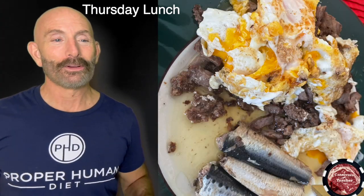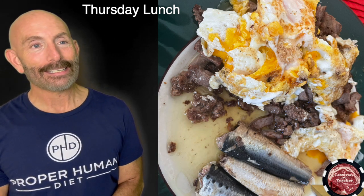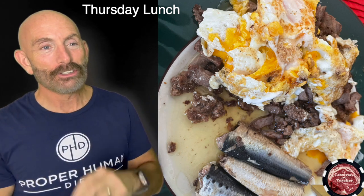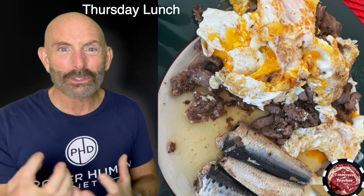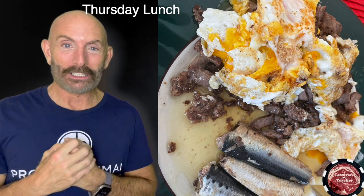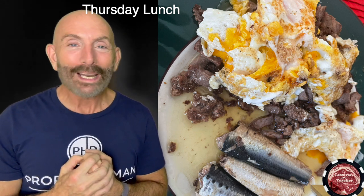This is my Thursday lunch. You see my sardines, you see my egg, the egg yolk mixed in. You see all the fat coming off. Underneath that you can't see is my goat cheese. And look at my runny egg yolks ready to come out. This is so satisfying. It's so delicious. It's so nutritious. I don't want a snack between lunch and dinner when I'm finished with all of this.